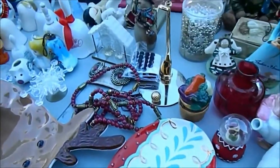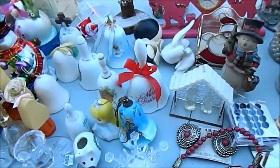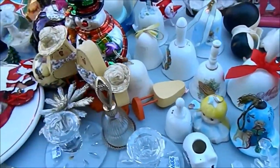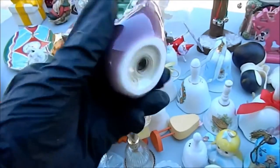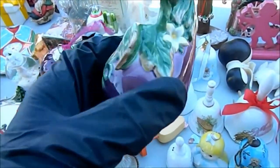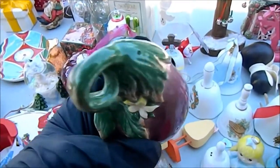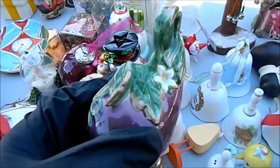I'm looking for art glass or porcelain. I don't collect bells. I know there are people who collect bells, but I'm not one of them. I know they have bells here. What else? Here's something. That's also a salt and pepper shaker. Where does the pepper and salt come out of? I can't... Oh, there, right there. That's cute. It's an eggplant. I like it.